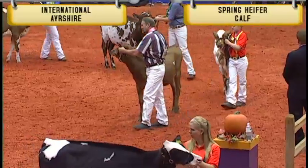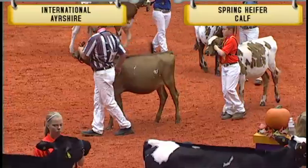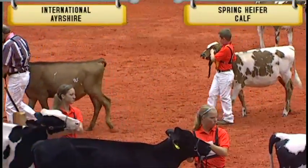You get her in line, this fourth calf has more width through the floor of her chest. She has more length of frame, just more overall openness to her rib structure than this beautifully balanced calf we have coming along here in fifth.